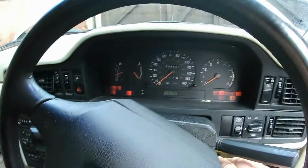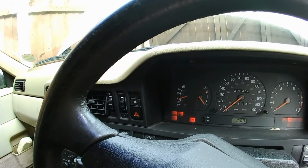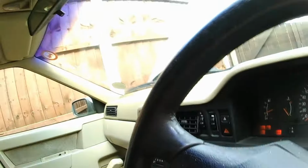The reason for that is because it was locked with central locking back when it was taken back down here just after Christmas. I've got lights on the dashboard. 5 gallons just over of fuel. Not very promising, is it?